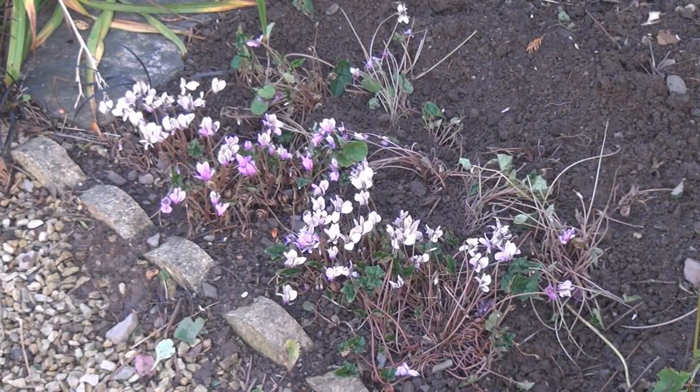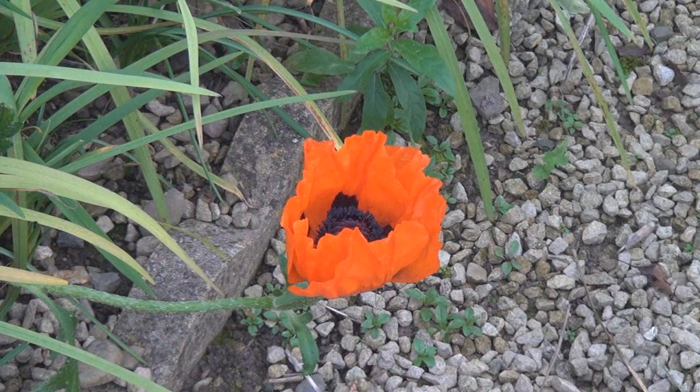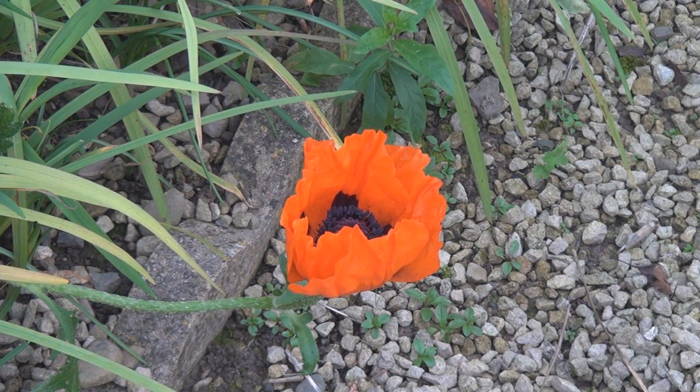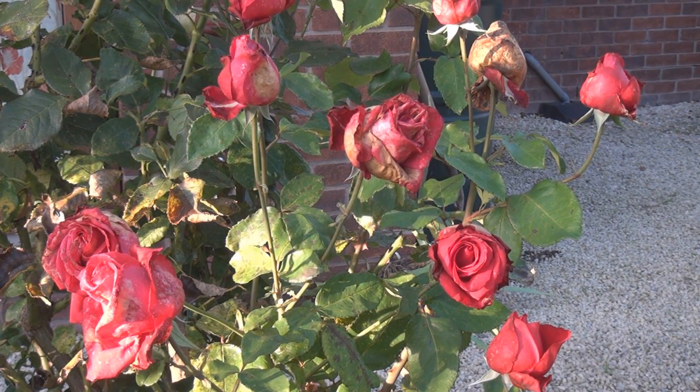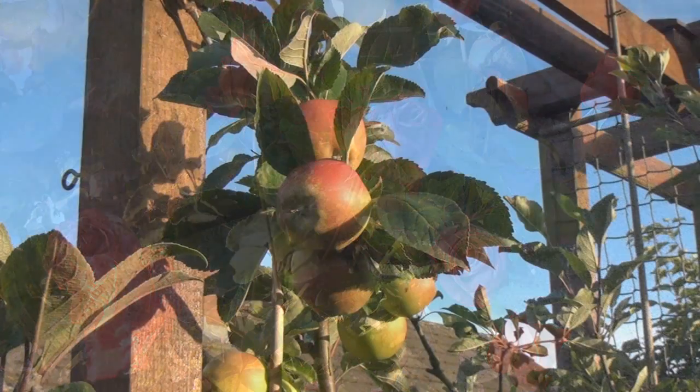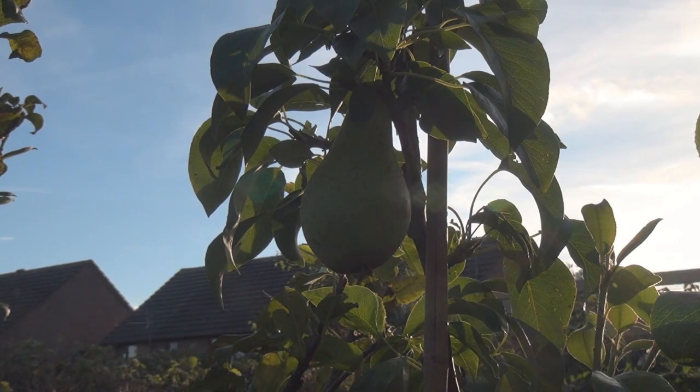Well, before I finish for the day and go and have my bath, we'll just pop into the normal busy garden, because there are a couple of things I want to show you. These are my new cyclamen, put together with the old cyclamen. Yes, that is a giant poppy, and yes, it is October. We've had an awful lot of rain this week, and it really hasn't done these roses any good at all. Next week I'll pick these russets and the last of my pears.